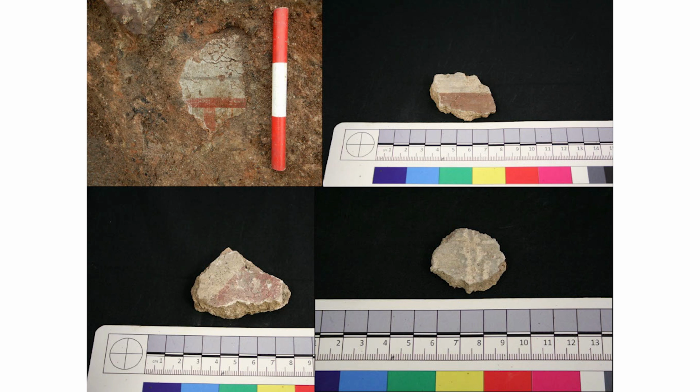Unfortunately, they're not in situ from any particular building, which doesn't really help. They've just been found in levelling deposits, so they very quickly demolished most of these buildings, levelled them, and then rebuilt over the top. So it was not a static site over the 400 years, or 300 and a bit years. It consistently changes, which is very lovely. But it does make it very hard when you've got the truncations to try and piece together.